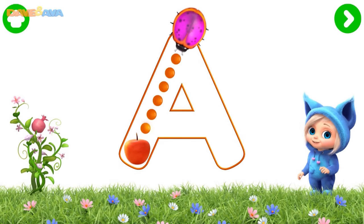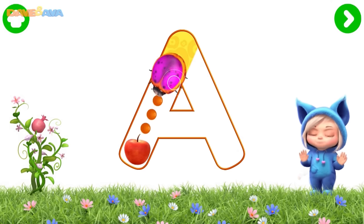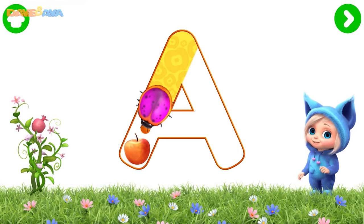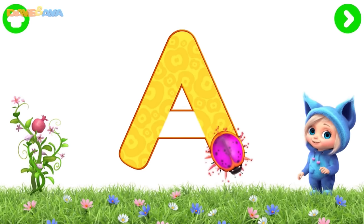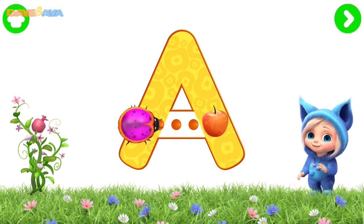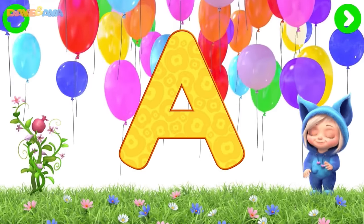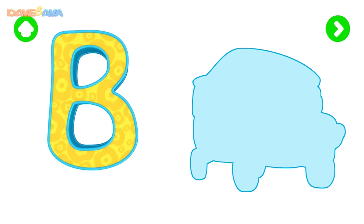Oh, what am I supposed to do? Let's try tracing the letter A. Just try to drag it down to the apple. Oh, this bug is really hungry. I got it! Well done, that was great! That was easy and fun. Can I play some more?